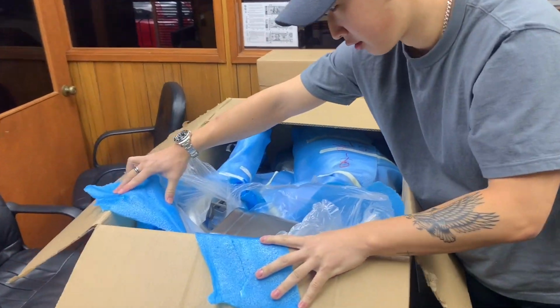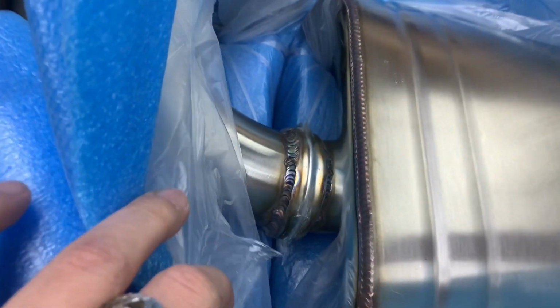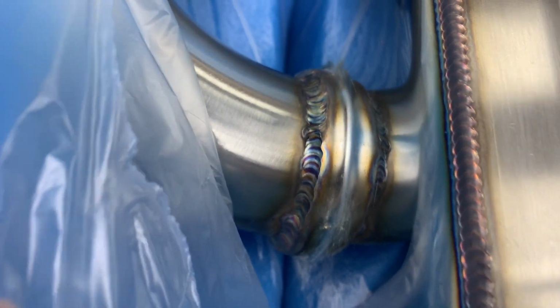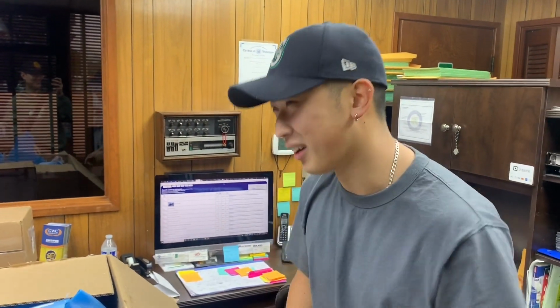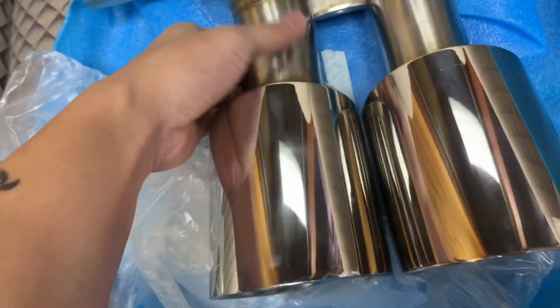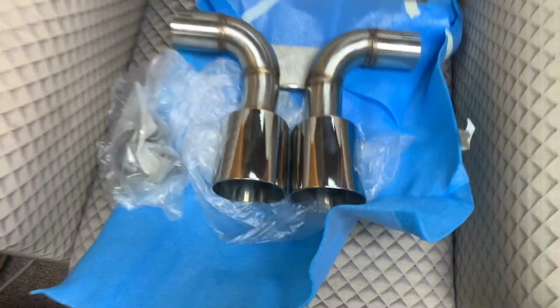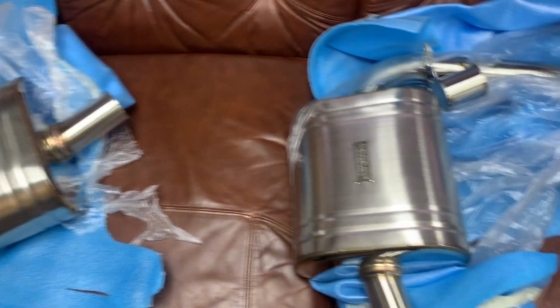Let me show the welds aren't bad. I mean, what it is, will do the job. You guys basically know what it looks like. I'm gonna throw it on the car and show you how it goes. All right, pause it. Here's a better layout of how it looks. There's the pipe for that one. The welds aren't horrible. Look how fat these tips are. That is freaking huge. This looks so different compared to the other one.